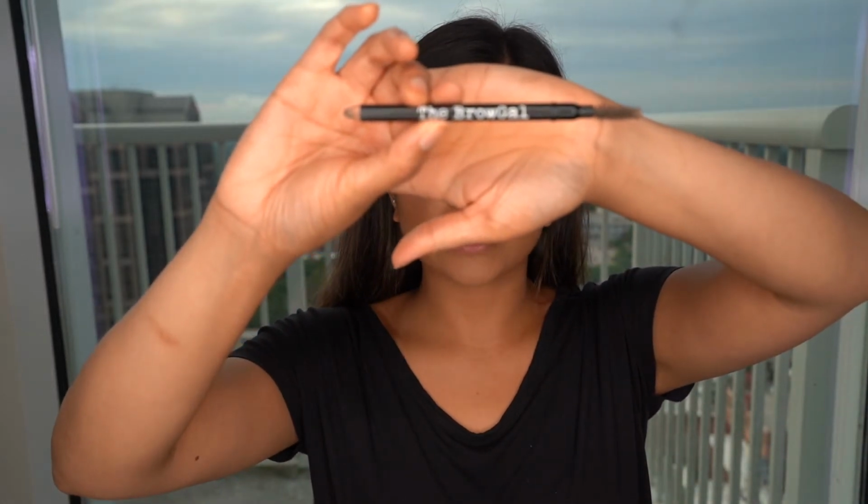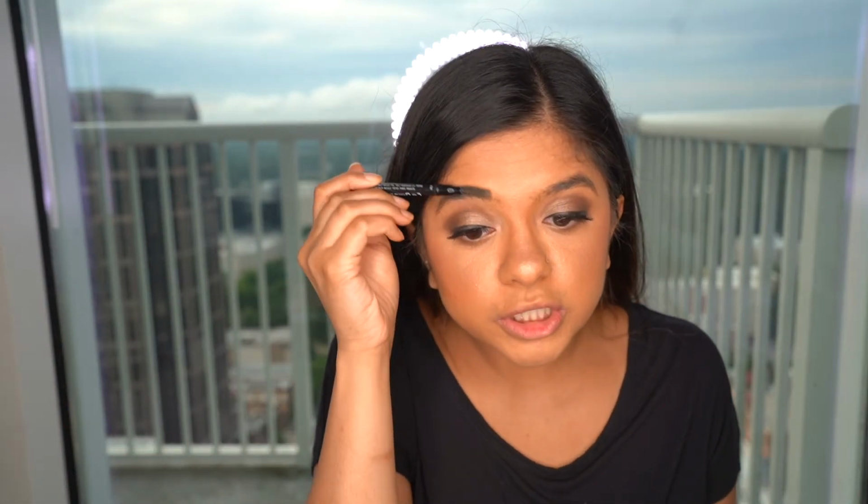For the last part before I go to my lips, I'm gonna go in with an eyebrow pencil, and I actually have a subscription to the Allure beauty box, so this is one of the products that they sent. It's the Brow Gal eyebrow pencil in medium brown. So I really like this one. I think for a pencil it's awesome, and it has the other end with the little brush to brush out your eyebrows.